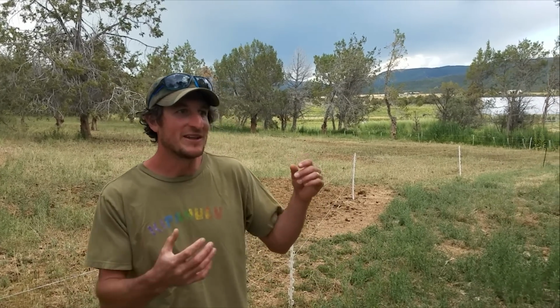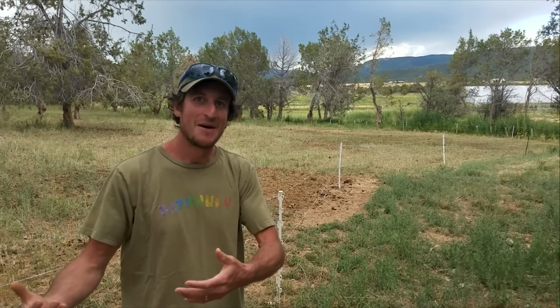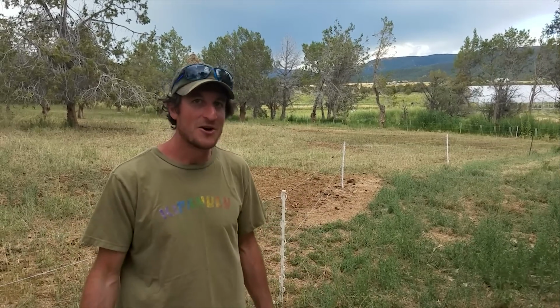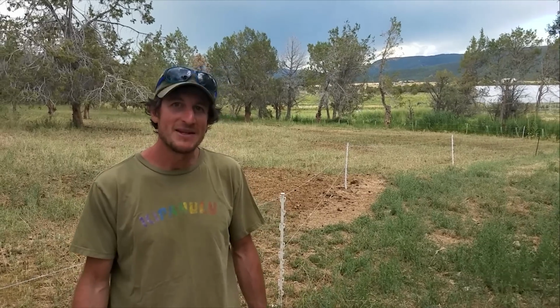not trying to get really nice peaches out of it. I'm not trying to get really nice apples out of it. I'm not trying to get baskets of nuts and berries yet. I'm trying to find pioneer species that will thrive in that harsh environment and transform it into a suitable habitat for cultivar species of fruits, nuts, and berries.